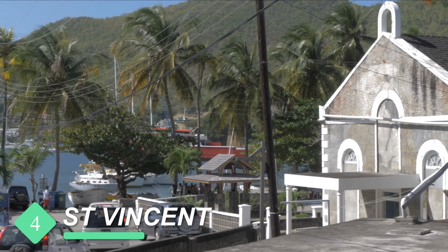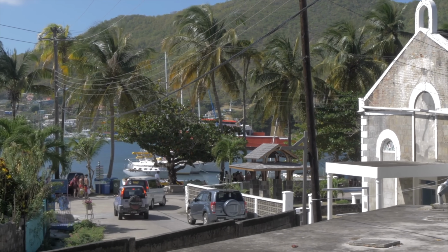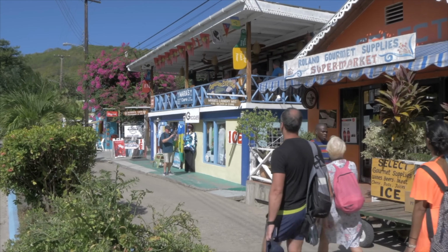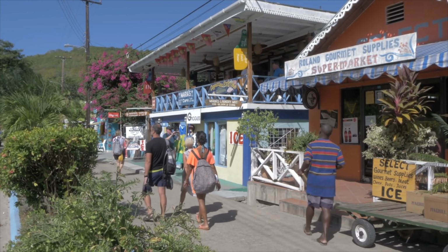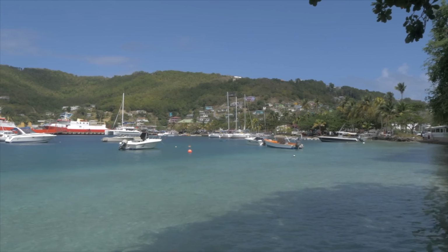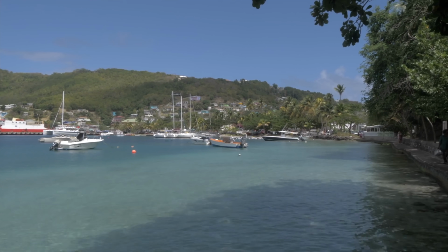Now here we are at St. Vincent, in particular St. Vincent and the Grenadines. Now there are several different islands around here, 32 to be exact. St. Vincent and the Grenadines have actually turned into the billionaire's playground. So if you're into hanging out with people with a lot of money, you'll find that out there in the St. Vincent and Grenadine Islands.